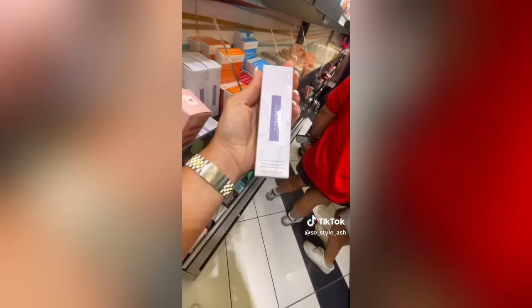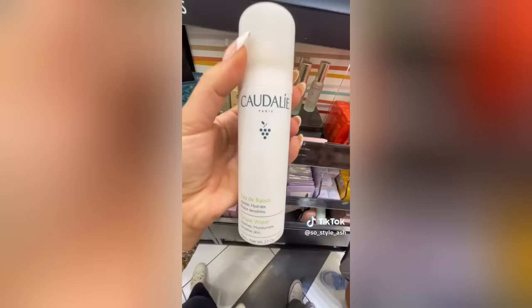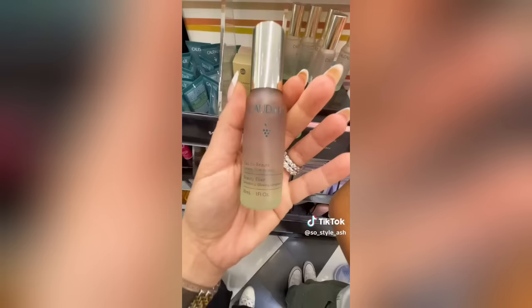Of course, my favorite section, the minis. I think this was a Summer Fridays mascara. I'm not 100% sure. They had this Fenty mask. I don't know what this was, but this was intriguing. This Caudalie spray I had to have. I was actually not sure which one I was going to get.